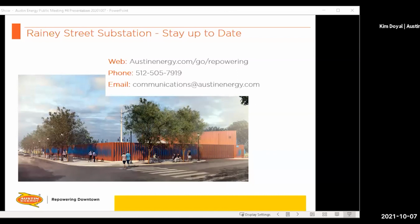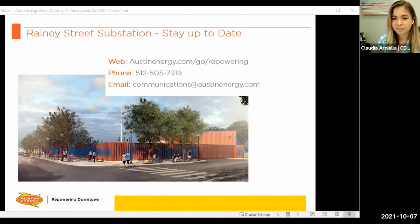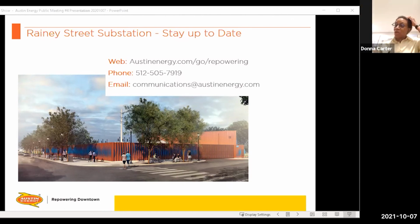So there was a question of how committed we are, Claudia, to the blue and red fencing. Donna, are you on the call? There she is. So for the blue polycarbonate, that's right now the color that we've chosen and the color that everyone seems to like. In terms of the metal panels themselves, we've asked Jay Reese, and they're bringing us some more samples for the color. Really, think of weathering steel, but probably a little bit browner than that. That is the color we're looking at right now.